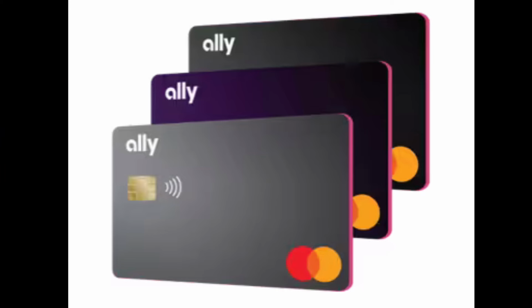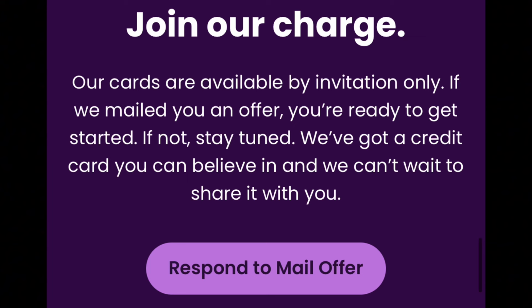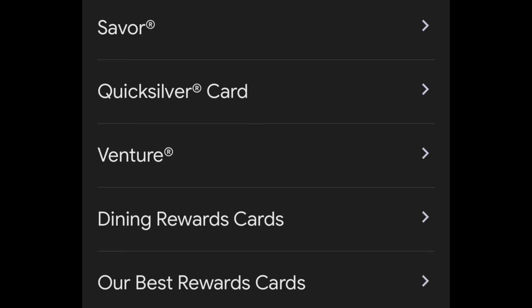When it comes to credit cards, Ally Bank has 3 different credit cards. I would go over them, but they are invitation only. On the other hand, Capital One has a nice selection of credit cards that anyone can apply to.